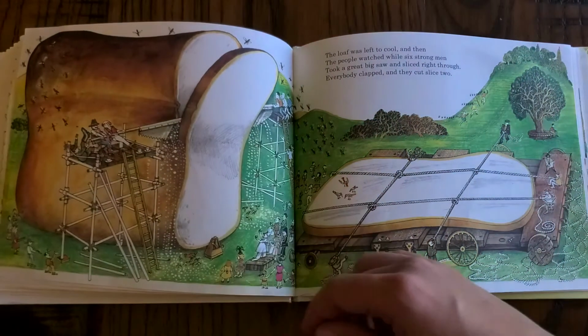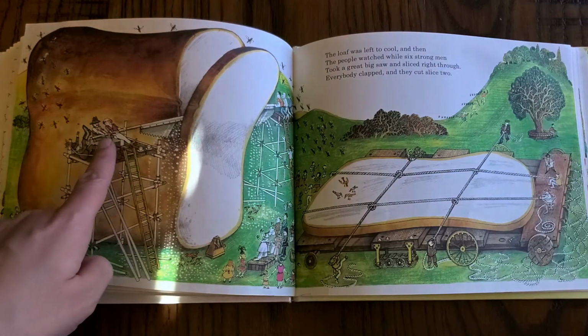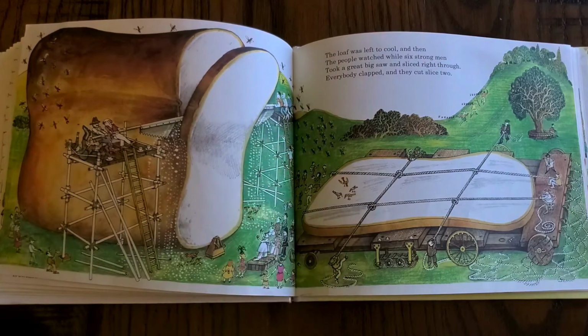The loaf was left to cool, and then the people watched while 6 strong men took a great big saw and sliced right through. Everybody clapped, and then they sliced too.